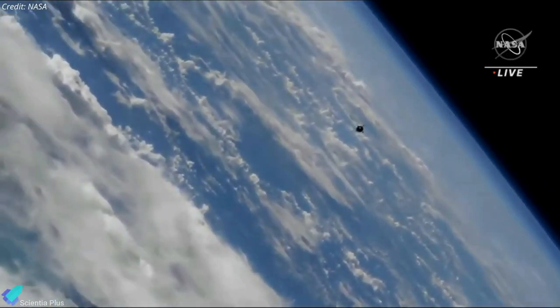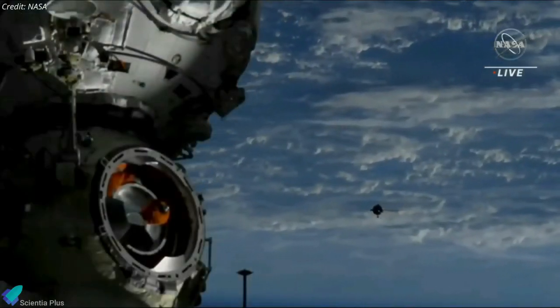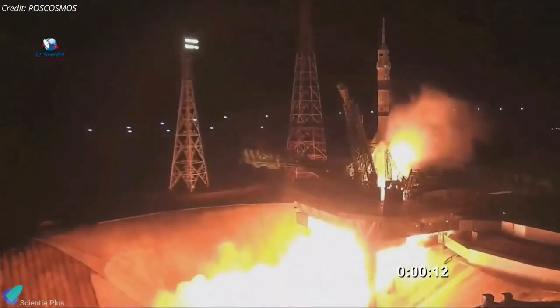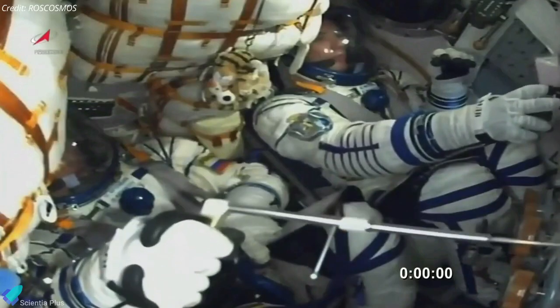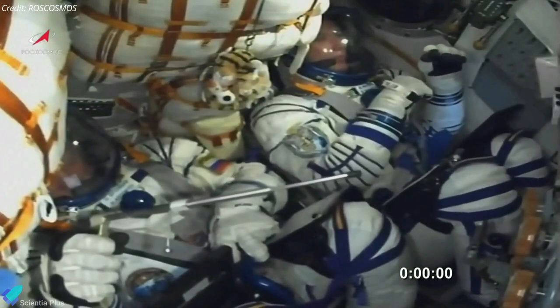Three Russian cosmonauts arrived at the International Space Station on March 18, wrapping up a three-hour-long journey on a Soyuz spacecraft. A Russian Soyuz MS-21 spacecraft carrying cosmonauts Oleg Artemyev, Denis Matveev, and Sergei Korsakov embarked on a planned six-month stay on board the space station on Friday from the Baikonur Cosmodrome in Kazakhstan. The launch marked the first time three Russian cosmonauts flew together to the International Space Station.